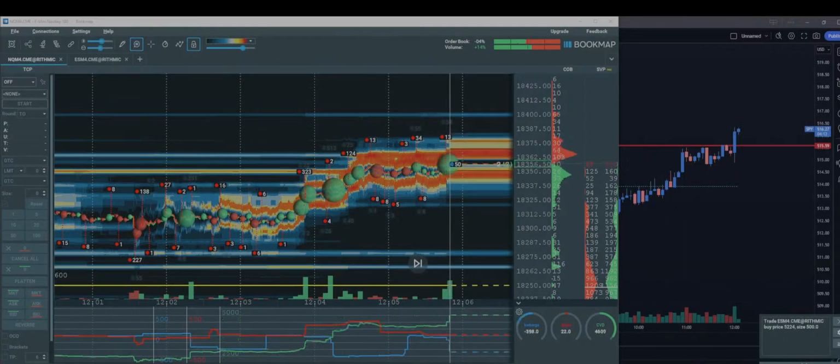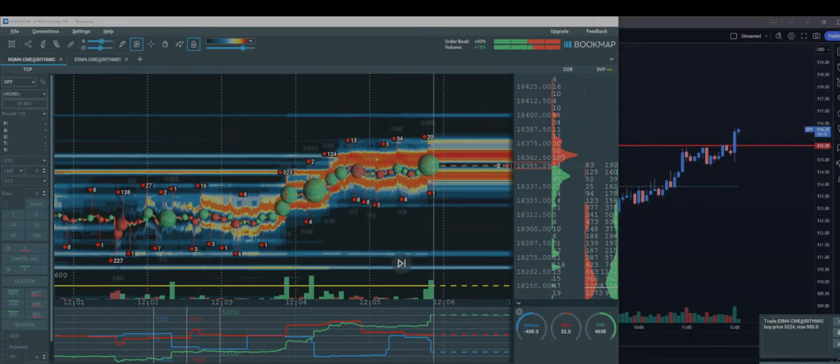Another large lot buy, 500 coming up. Big green. ES has now recovered 40 points, coming up on 50. ES is still here, and I'm still holding long NASDAQ.